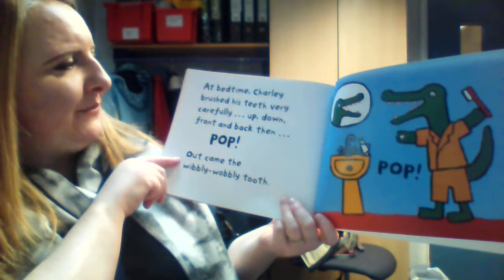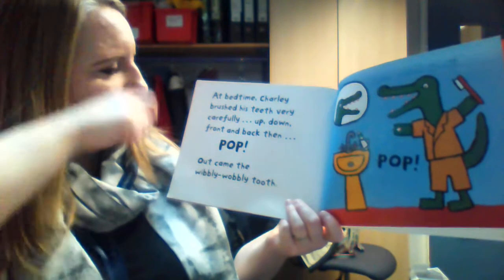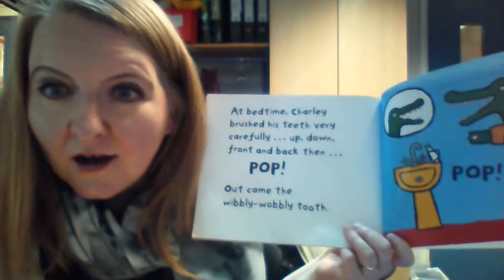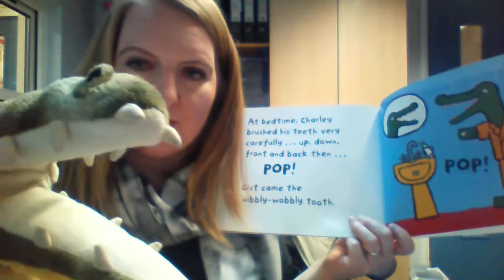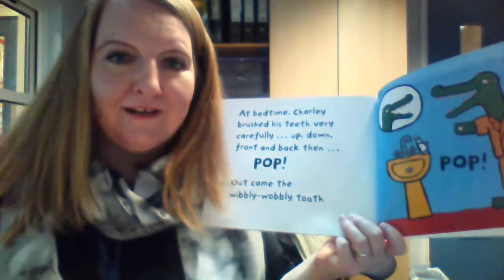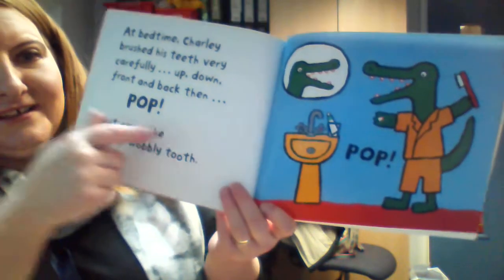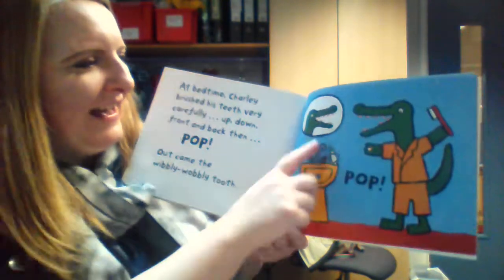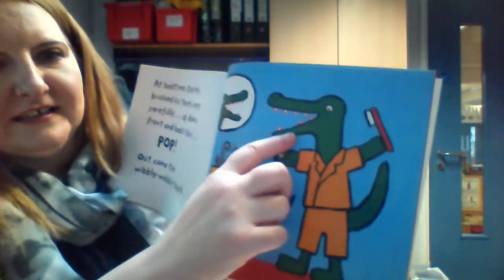At bedtime, Charley brushed his teeth very carefully. Up and down, front and back, front and back. Then, all of a sudden, what happened next, Charley? Pop! Out came the wibbly wobbly tooth. Look, there's his tooth. Oh, with a pop. How easy was that? Look, he's got a gap there now. No tooth there now. There it is. Looking in the mirror at himself.